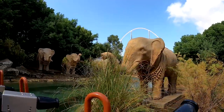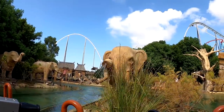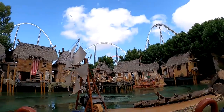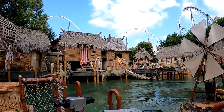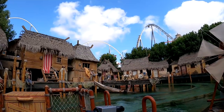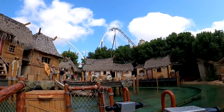Nice big hill there on Shambhala. The first massive camelback. Oh, I love it. It's more about the theming than the actual ride for this, in my opinion. Nice little effects around. There are some targets that you can hit for effects to go off as well. It's quite nice. Oh, Shambhala again, honestly. I just love it with this little village here and the coaster as the backdrop. There's some gorgeous theming at this park.